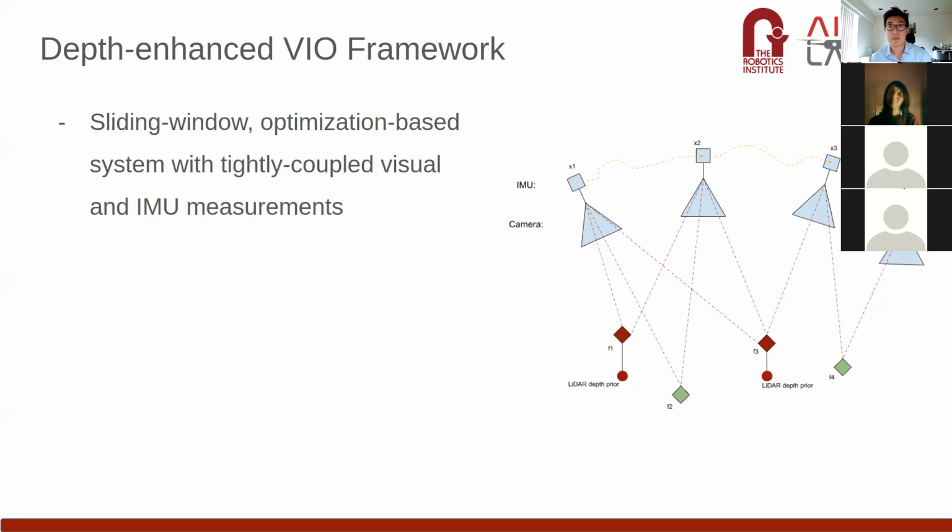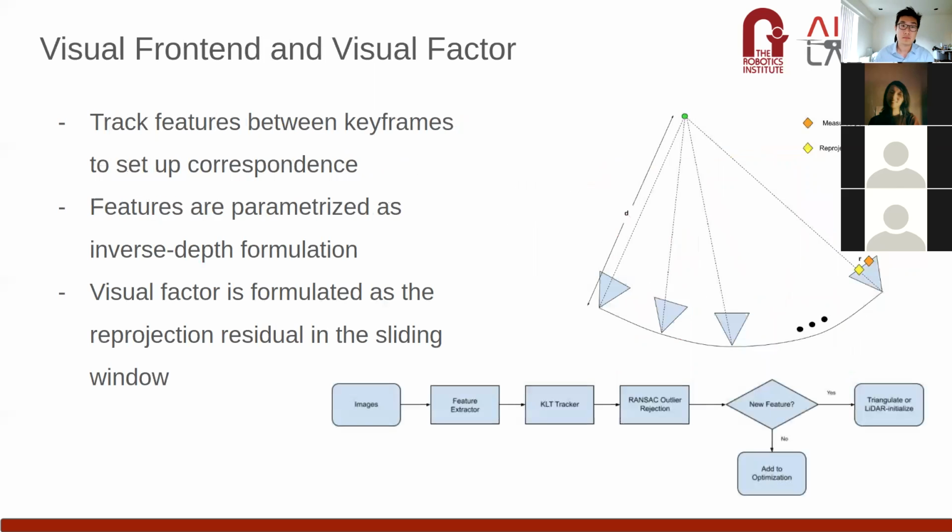First, our depth enhanced visual odometry is based on an open source VIO system, VINS-Mono. We formulate the VIO as a sliding window optimization based system with tightly coupled visual and IMU measurements. The VIO jointly estimates the state vector of position, velocity, and orientation of the latest body frame, as well as the accelerometer and gyroscope biases.